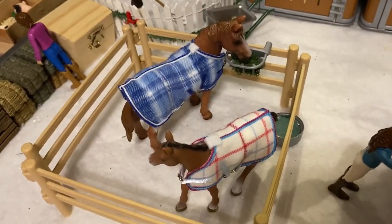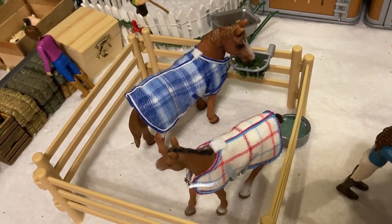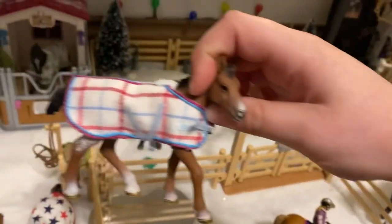Now, I can't forget about this little stall paddock. And we have Destiny, and she's eating her hay. She's a retired Appaloosa mare. And this is her little yearling who doesn't even have a name. I haven't named this foal in years. I've had it for years and I haven't named it.